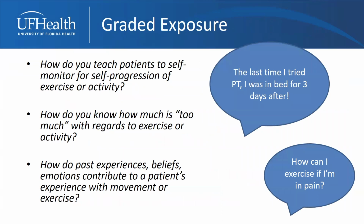So how do we do this? How do we teach our patients to self-monitor and even self-progress exercise or activities? How do we teach them to know when they've maybe done too much? I would hear patients say all the time, they come in to PT with a solid "nope, last time I tried PT, I was in bed for 3 days after," or "how can I exercise if I'm in pain?" And the answer is through graded exposure.